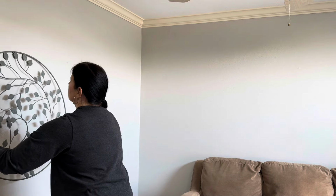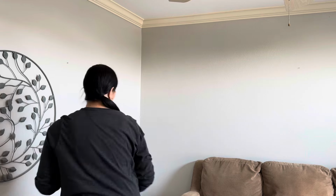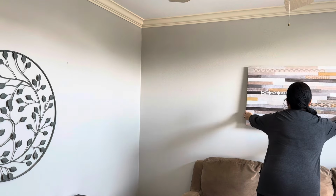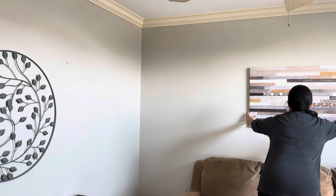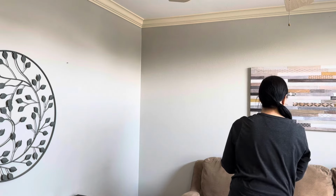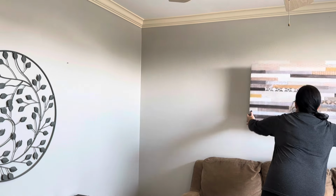Well, if it looks to you that I am not sure what I am doing, you are spot on. I only have a couple of big wall pieces to work with, and I'm not buying anything new. And I felt like the iron circle piece just seemed a little plain over the couch. Now, I'm okay with simple, but I just didn't want it to look plain, if that makes any sense.